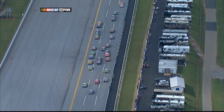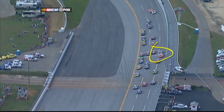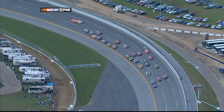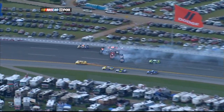Let's see what we got here. We got a wad of cars going off in the corner. They're going to get 4 wide. You're going to see this, and here's the 39 right out here. 4 wide. You see there's plenty of room right there. I think that Logano just got in. I think Logano thought he could give him a push, clear that pack of cars, and go to the front. And he got him in the wrong place.